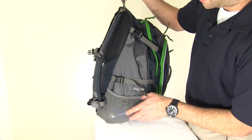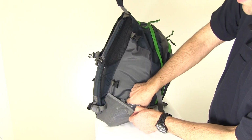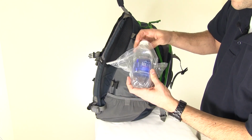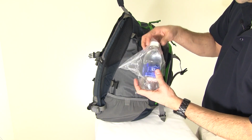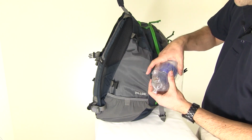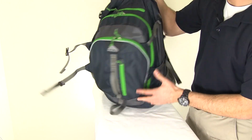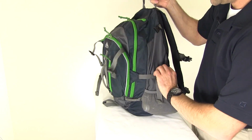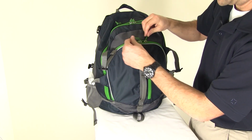On the sides here, just to show you, there's the compression straps, and in each of these side pockets, I have a bottle of water. What is this, 17 ounces? Sorry, 12 ounces. Bottle of water, I have 2 of these, and I have this water in plastic bags each. That way, in case these bottles break for some reason, it's not going to make a big mess in my trunk. So one of those on both sides. Undo these compression straps. So first, before we do that, let's look up in the admin pocket here.